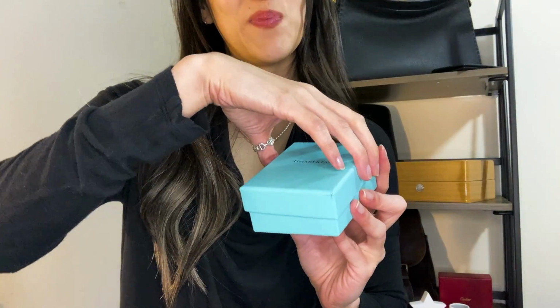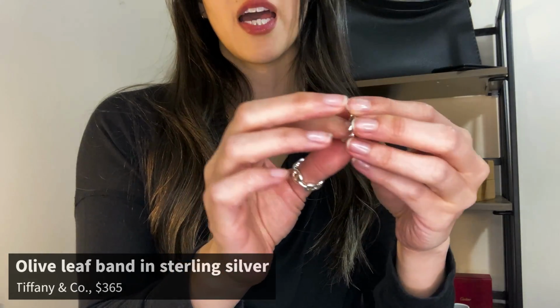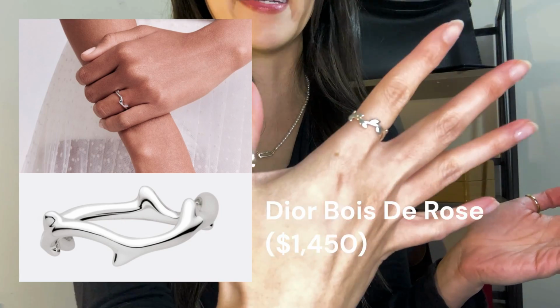Next up is a new piece as well from Tiffany. And it is the Tiffany Palamo Picasso olive leaf band. This is in a size 4, and that's what that looks like. Now, I originally wanted the DIOR Bois de Rose ring, but honestly, this one is giving off the same vibes, but it was a fraction of the price, let's be honest.